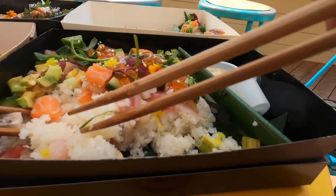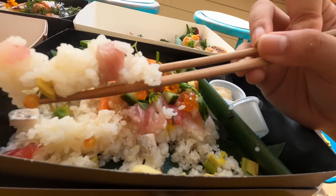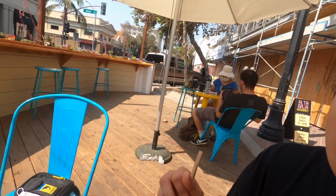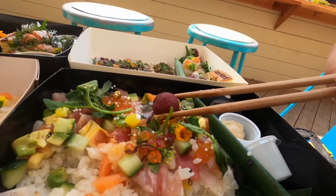Wow, this bowl. I can't stop eating this. I'm like killing this box. I love the sweetness the sponge cake gives. Oh my god. And the uni and the salmon. Oh, you need to try this. Oh yeah. Can you guess what it is?